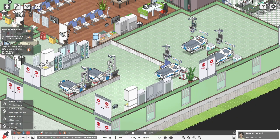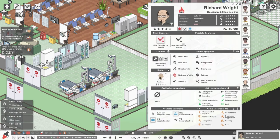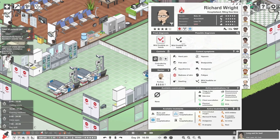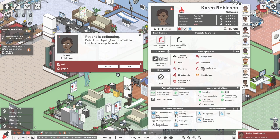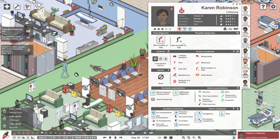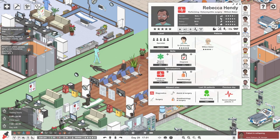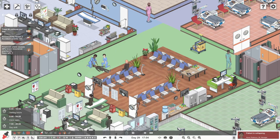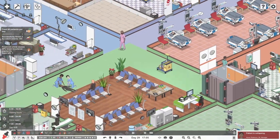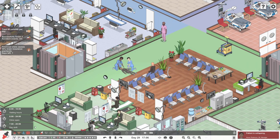Look at this. We've got three people over here with burns. I mean, that's not good. It's not good that they've got burns, but it's good for us that they're actually in the hospital. Karen Robinson is having a little bit of a collapse. Karen, stay with us. Oh, she's right there. And Rebecca Hendy has just walked straight past. Like, nope, I'm not dealing with that. I'm going to go and get myself a glass of orange juice. I'm very important, don't you know? Okay, now they're going to do a very important job, I'm sure. But here we go, that person is being stabilised.